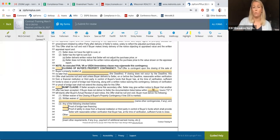And then there's no more closing of a buyer's property contingency. If they can't waive this contingency or deliver other documentation as stated, then the offer is null and void, and that secondary offer moves into primary position. So what are some of the things that the buyer might have to provide in order to stay in primary position?